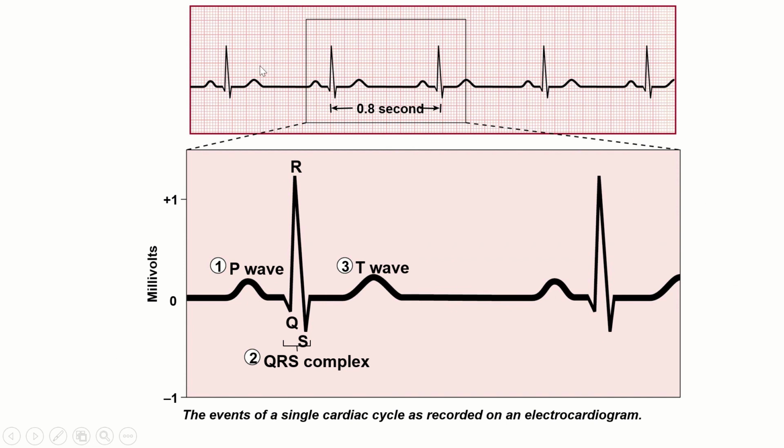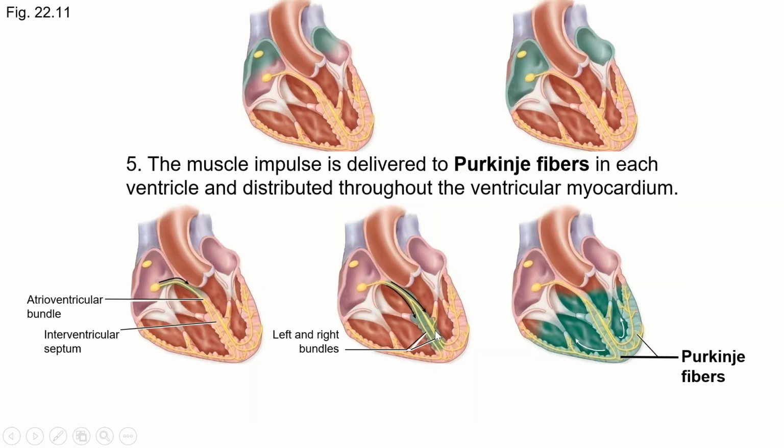When we look at an EKG or an ECG, which are exactly the same thing, what we're looking at is a measurement of the electricity created by these signals here.